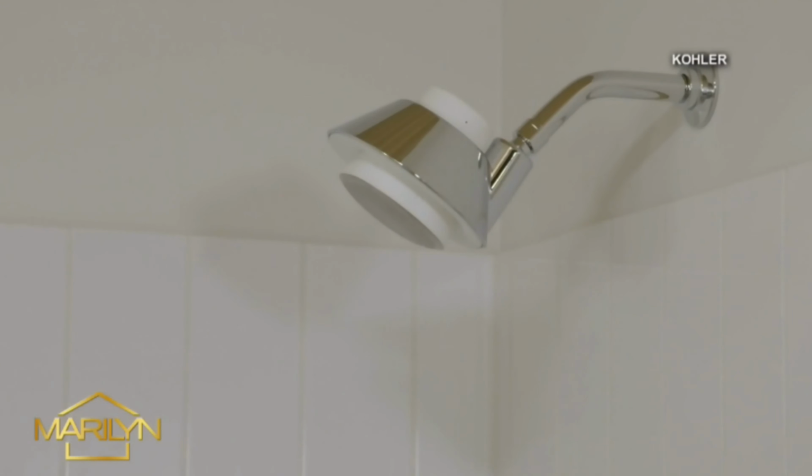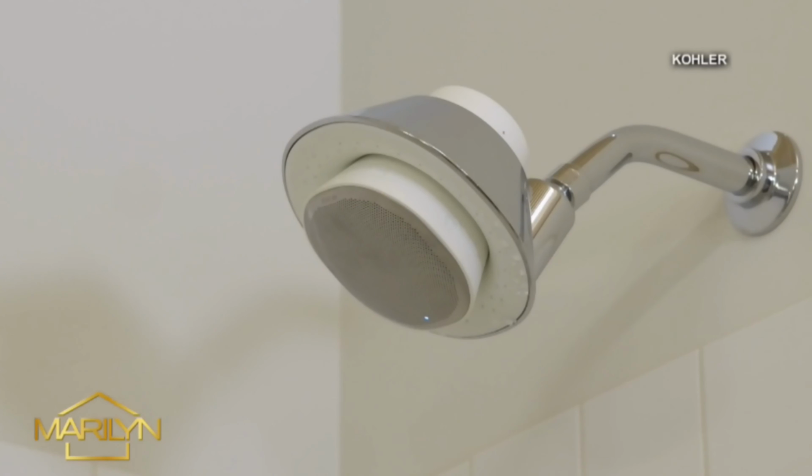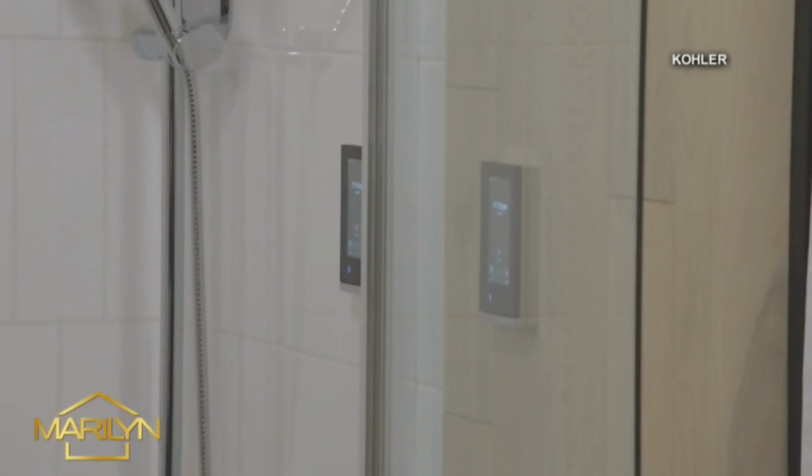It's a Bluetooth speaker. You just basically dock it into your shower. The water comes out from around it, and the music sounds spectacular. You can remove it. You can charge it. It runs for about 9 hours. You can use it outside the shower, in the shower, so it's very versatile.